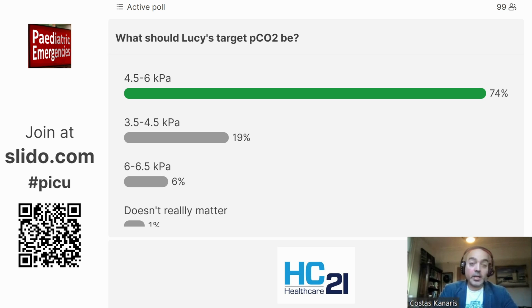So CO2 vasodilates. If you vasodilate, you drop your blood pressure, and therefore you drop your cerebral perfusion pressure. If you remember, and if someone can type this in the YouTube chat, CPP is equivalent to MAP minus the ICP. Or if we don't have an ICP built in, you can use a CVP as a proxy. So CPP equals MAP minus CVP if you don't have an ICP built in. There is some evidence that higher CO2 can be used to have antioxidant effects and anti-inflammatory properties. And lack of CO2 does the opposite.